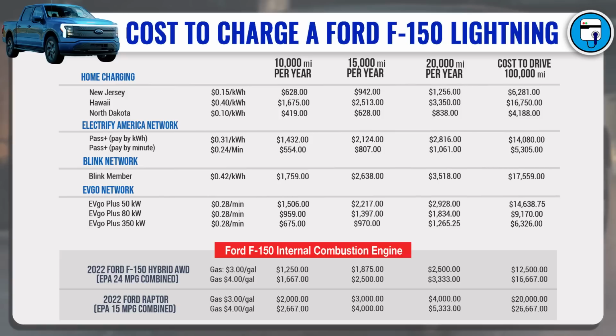So the F-150 hybrid gets 24 miles per gallon combined. I listed gas at two different price points, $3 a gallon and $4 a gallon. I know gas is at $4 a gallon now, but it's exceptionally high these days. We don't really know what it's going to lower to, when it's going to lower. I mean, gas does that. It goes up really high, then it drops down, then it goes back up. Electricity prices are much more stable. They don't do that. They gradually go up over time, but they don't go up and down like gas does.